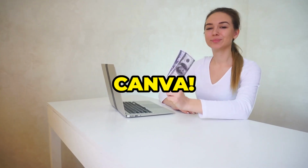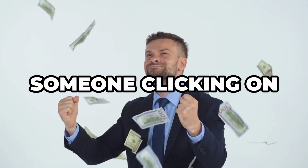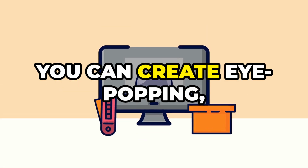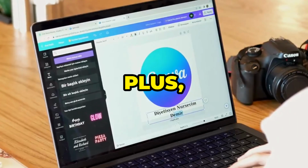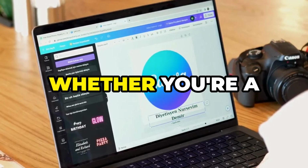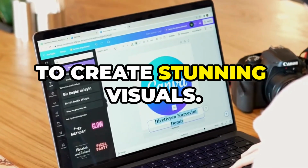And finally, Canva. Thumbnails matter, people. A great thumbnail can make the difference between someone clicking on your video or scrolling past it. With Canva's AI, you can create eye-popping, click-worthy thumbnails in minutes. No more spending hours trying to design the perfect thumbnail. Plus, Canva has tons of templates to make your branding consistent and professional. Whether you're a design pro or a complete beginner, Canva makes it easy to create stunning visuals.